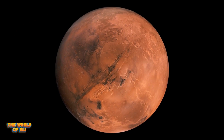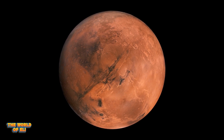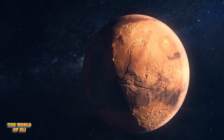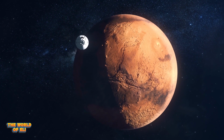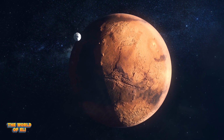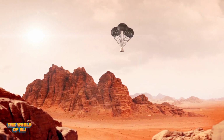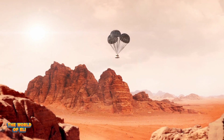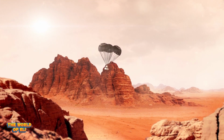Mars has a thin atmosphere made from 95.9% carbon dioxide and 2.7% nitrogen. The atmosphere is so thin that it's not thick enough to trap the Sun's heat, so it is very cold, ranging from -100 degrees Celsius in winter to 20 degrees Celsius in summer. Gravity on Mars is 37% less than on Earth. This means that on Mars you could jump 3 times higher than on Earth.